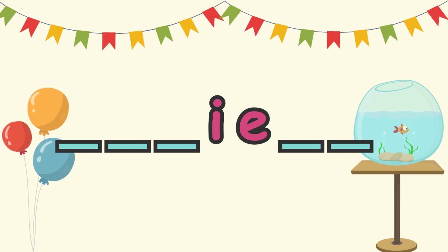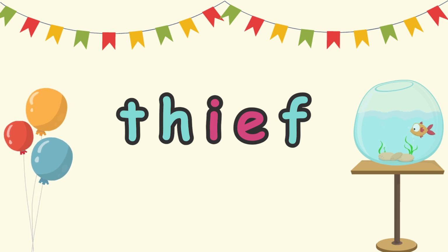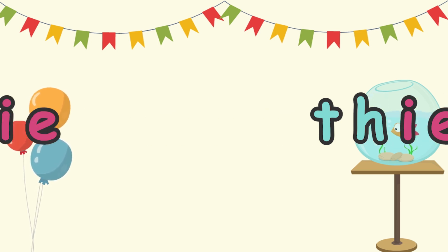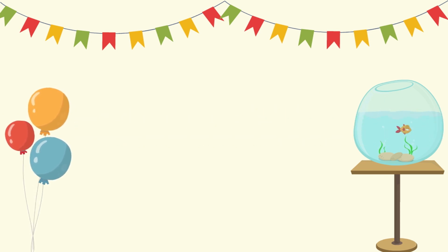And lastly, I and E put together make a long E sound too. So you may have some consonants, IE, and followed by some consonants again, like this. Thief. I can think of cookie, right?